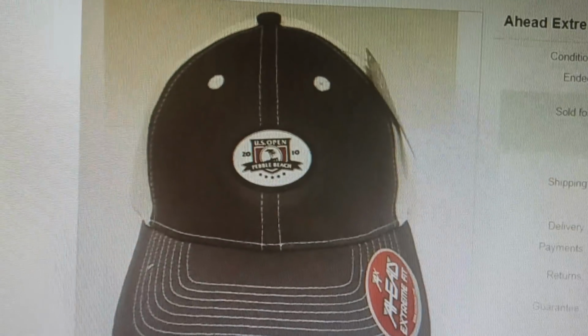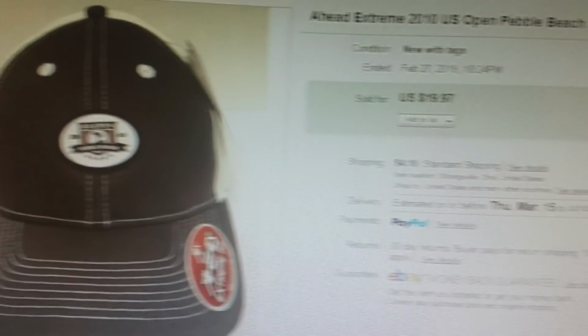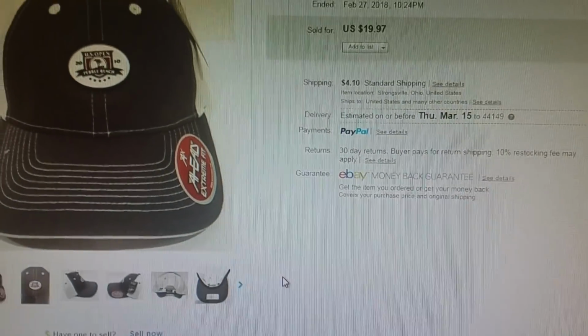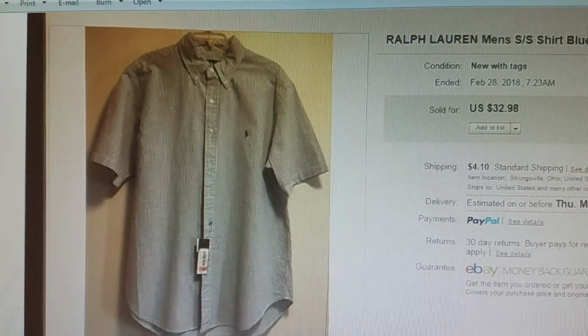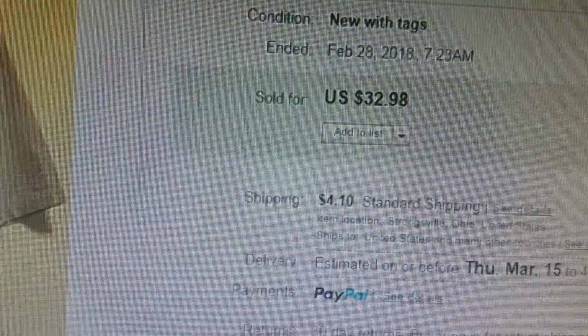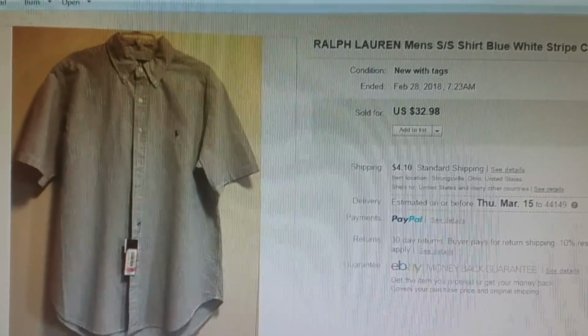Anyway, next up is a hat, brand new, U.S. Open, Pebble Beach from 2010 with tags. And it sold for $19.97 plus $4.10 shipping. I paid $2 for it. Not bad. Then a Ralph Lauren short sleeve, new with tags, seersucker casual shirt. Took a best offer of $28.98 plus shipping. I thought that was more than fair.